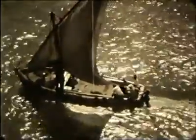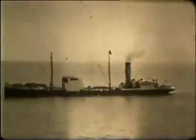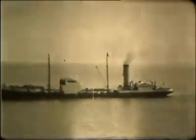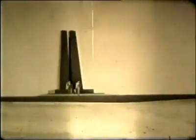At one point they're approached by traders on small boats. I wonder if this is Aden. There's no mistaking this, however. It's the Suez Canal. And this is the Suez Monument.